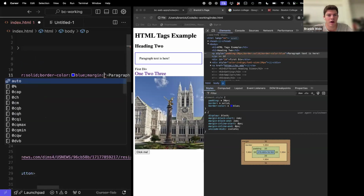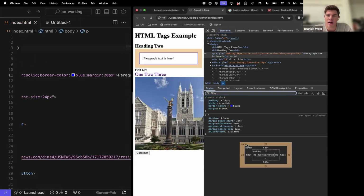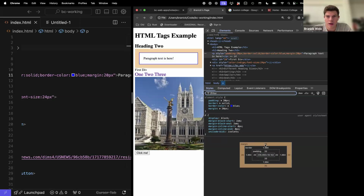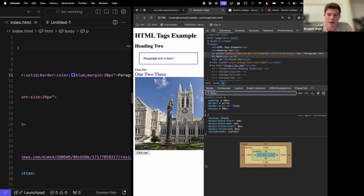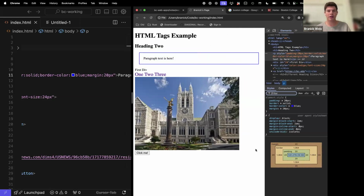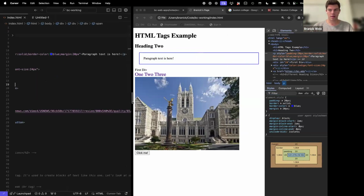And the last one here is margin. So we can add 20 pixels of margin. And margin actually surrounds the whole thing. You'll see it goes content in the middle, then padding, then your border, and then the margin around it. And these are your different layers of spacing. You can apply margin and padding to pretty much every HTML element there is. And this is how you can start to move things around on a page, and you can have the pages start to take a more advanced shape.